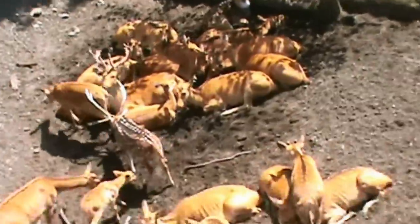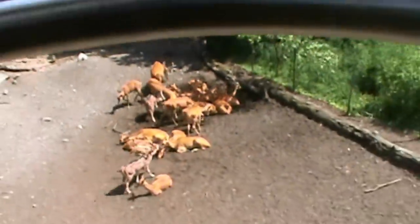So that looks fun. Next, we're looking for the babirusa, a pig-like creature with two sets of tusks that erupt from its snout and curve back toward its eyes. Once we get to the large bamboo thicket, be looking through the bamboo and along the fence line. We're going to be looking for males and females throughout this fenced-in area through the bamboo. So again, be looking through the bamboo.